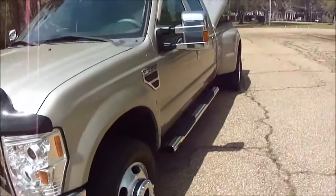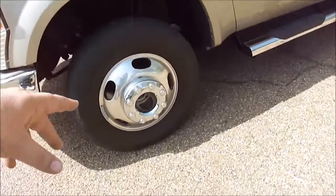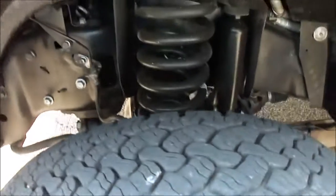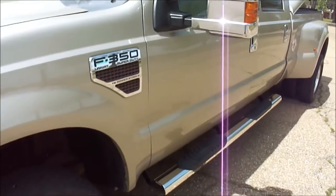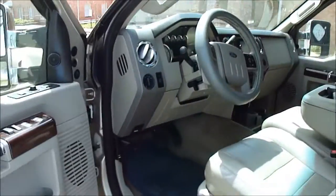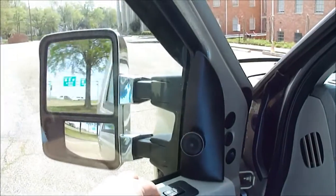Looking down the sides, you can see got factory alloy wheels, even has the center caps, which usually somehow end up missing on these dualies, but looking underneath, you can see super clean, no rust. Look down the side, there's no dents, no dings. Got the chrome mirror covers on it, chrome door handle covers, got the keypad entry.